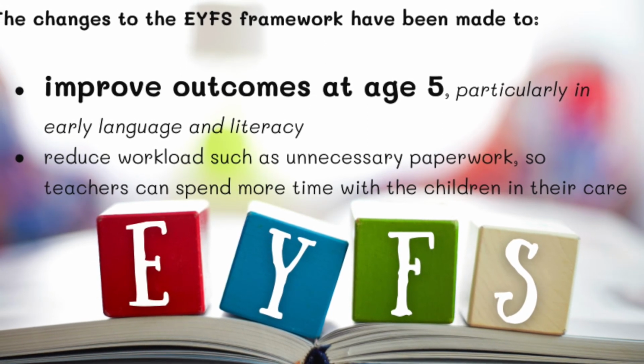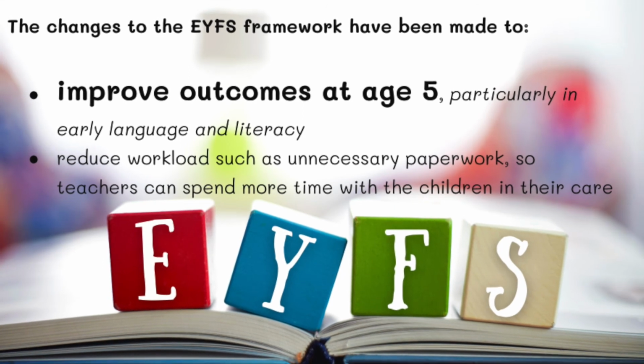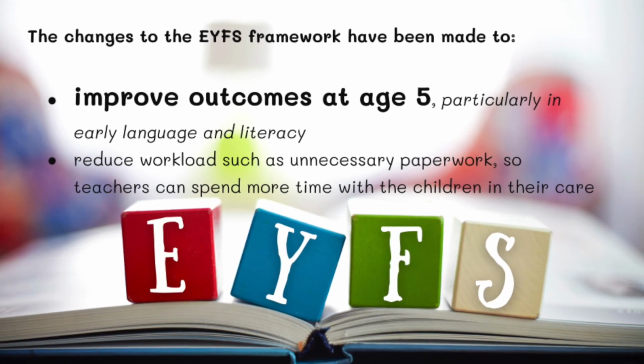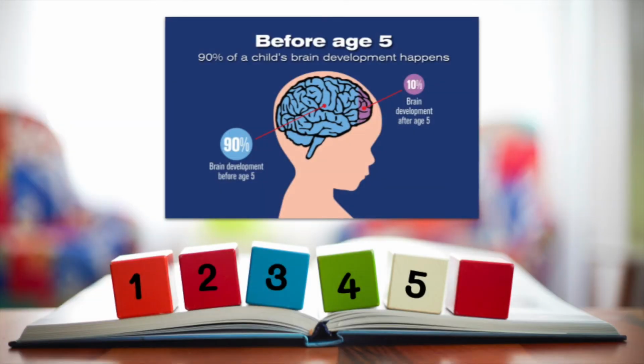The reason why there's such a big focus, and this is something we did last year at EYC, a huge study as a teaching group. We wanted to understand the brain better. We wanted to understand how a child's brain develops so that we can then develop our curriculum to address that.